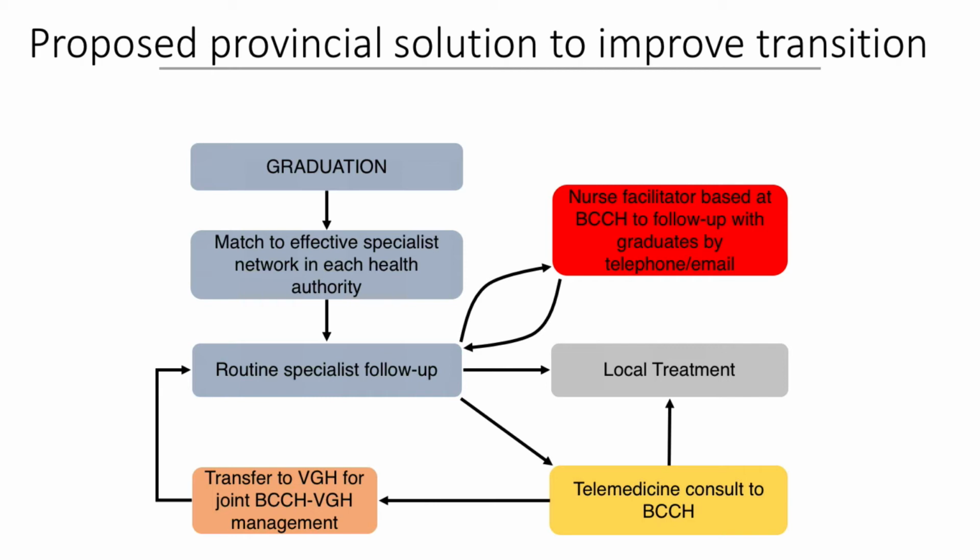If issues then arise, there's a channel that's open to BC Children's Hospital via teleconference where they can talk about the patient, what the problem is, and then together decide whether treatment should be done locally, wherever they are, or whether the patient should be transferred down. And the other key piece of the puzzle is that there's a facilitator at Children's to follow up with these graduates, with these patients. Because this way, there's someone, in essence, quarterbacking what is going on overall and hopefully keeping them on track.